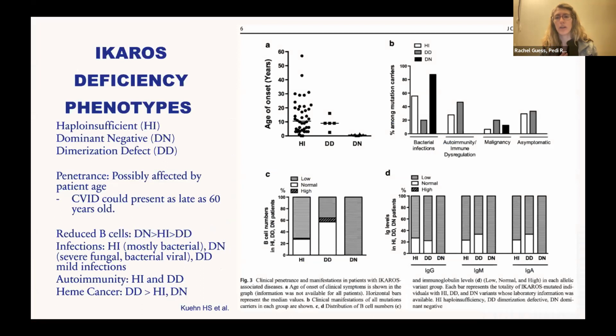So this paper got into the three big known phenotypes described by previous patients with Ikaros mutations. Haploinsufficient, or HI, is one of them. Dominant negative and dimerization defect were the three best understood. And haploinsufficient acted as more of an Ikaros deficiency phenotype, where you had reduction of either the amount of protein or its effectiveness. Dominant negative was one described in a very small cohort of patients that presented very young and very severely. And though it was a single allele, not like a homozygous change, it acted dominantly on the wild type allele. So it basically looked more like a homozygous presentation. It had a very severe phenotype.